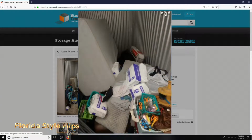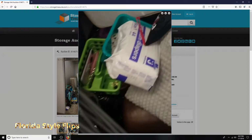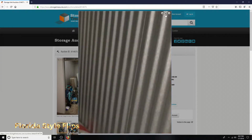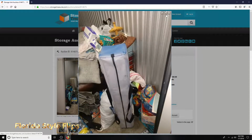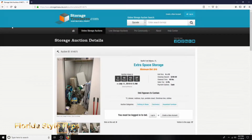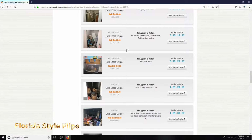But again, you never know. I mean, you could get in here and pull this stuff out, and looks like there's a nice leather couch under there. Yeah. But you could find a jewelry box in there with thousands of dollars in diamonds and gold. You just never know. So I see why that one doesn't have a min bid yet.